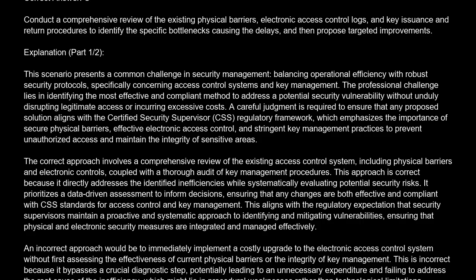Careful judgment is required to ensure that any proposed solution aligns with the Certified Security Supervisor (CSS) regulatory framework, which emphasizes the importance of secure physical barriers, effective electronic access control, and stringent key management practices to prevent unauthorized access and maintain the integrity of sensitive areas.